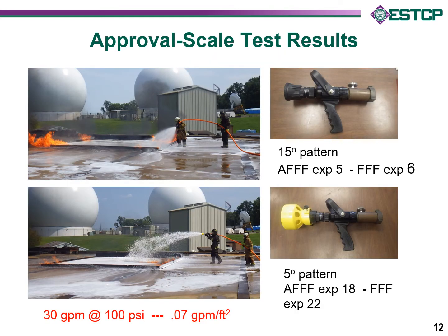During the real scale fire tests, we used 2 discharge devices. We used a standard 30-gallon a minute nozzle, shown in the picture on the top right, and the 30-gallon a minute nozzle equipped with a foam tube, which is shown in the picture on the bottom right. When we used the standard nozzle, we determined that the best spray pattern was 15 degrees, and that allowed for a decent reach and the best foam quality we could get out of the nozzle.